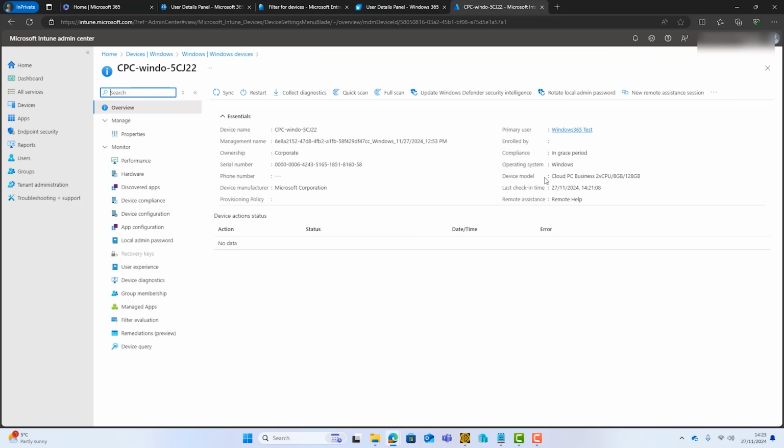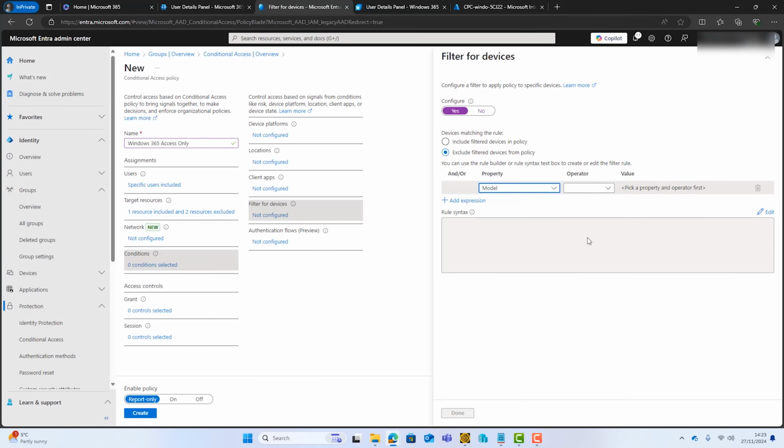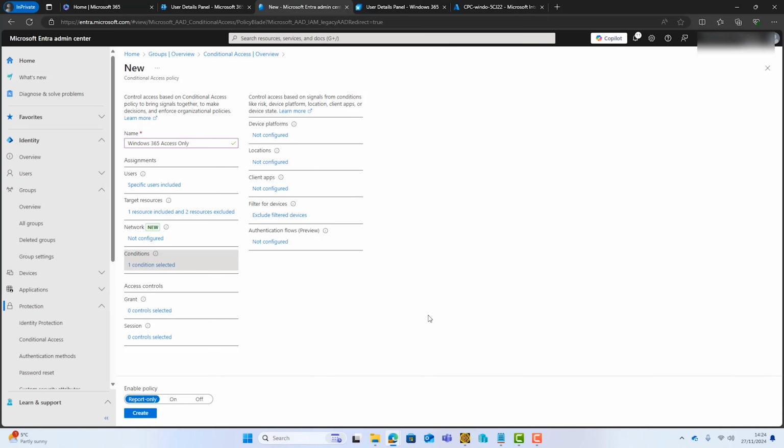You can see here, look, device model. All Windows 365 PCs start with this device model, Cloud PC. So when I go to here, I'm going to choose a property, and I'm going to choose model. Operator starts with, value, Cloud PC. Easy as that. Click on done.